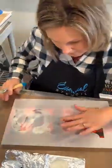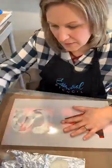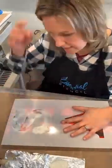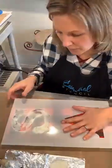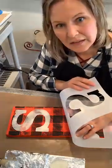I don't know. I kind of like the scratchy idea. Okay, I'm holding this down strongly so that when I place it back down, if I want to keep painting, it's going to be in the same position. It's just easier that way. So I like it scratchy, you guys. What do you think? Is that good?